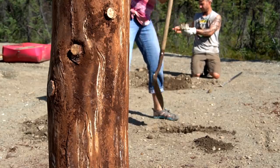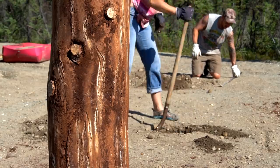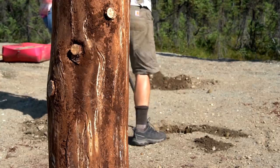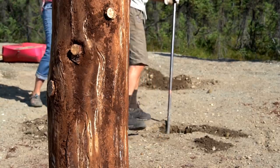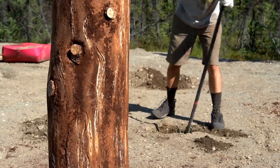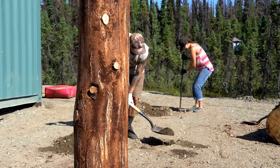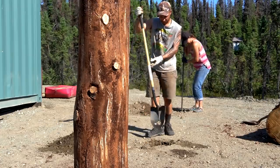Just hit dirt now. Not dirt, but like silt or whatever that clay is, I guess. Dirt? That's weird. What can I do? Can I dig anything else out? Just this one. Oh, I'm hitting like actual brown dirt now.